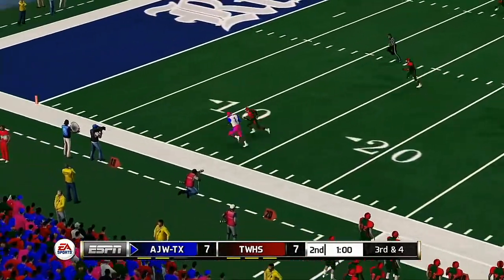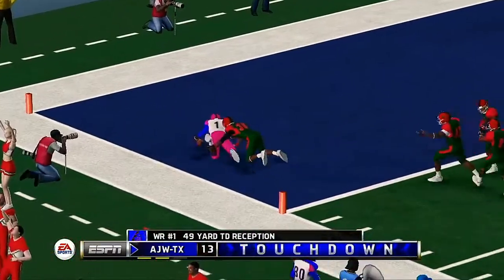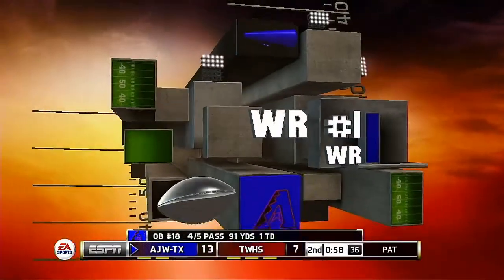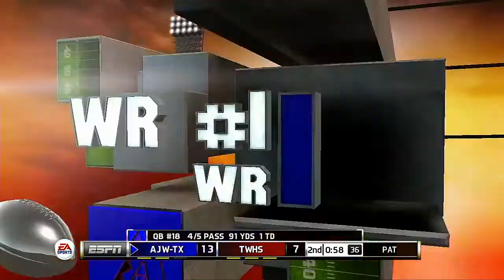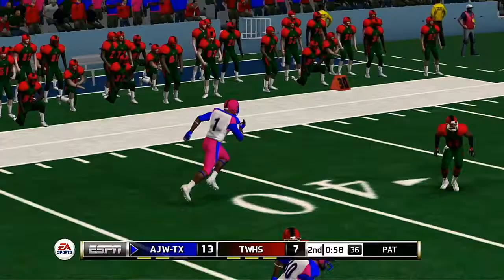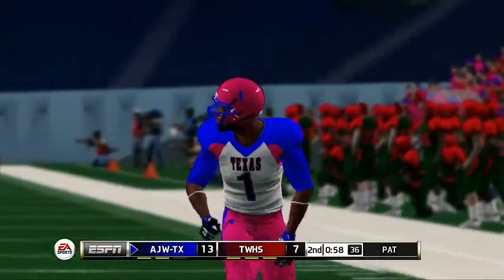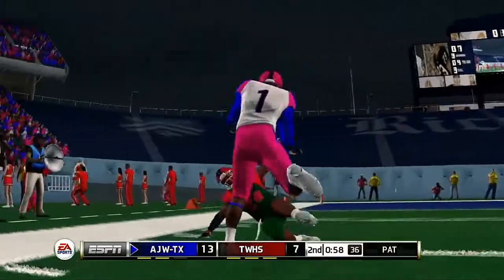Throws it deep. He scores. What a play. Nicely designed play to the wide receiver, and it got him six. You said it, Brad, and a good time to call it. I tip my hat to the offensive coordinator.